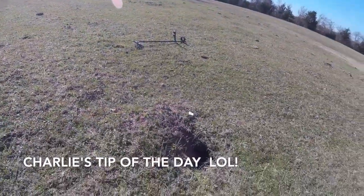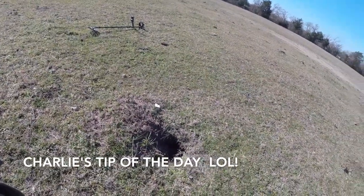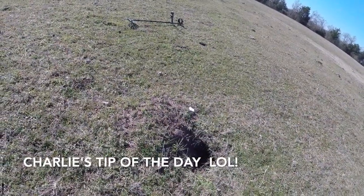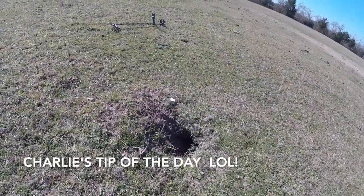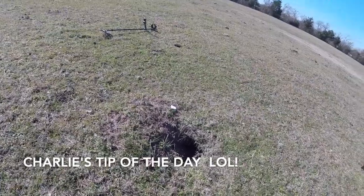I'd been out hunting these cotton fields, what used to be cotton fields, for about 2 or 3 hours last week, and I wasn't finding much of anything. I was hoping that, you know, people used to hand pick the cotton, and maybe they lost some stuff, but I wasn't finding very much.